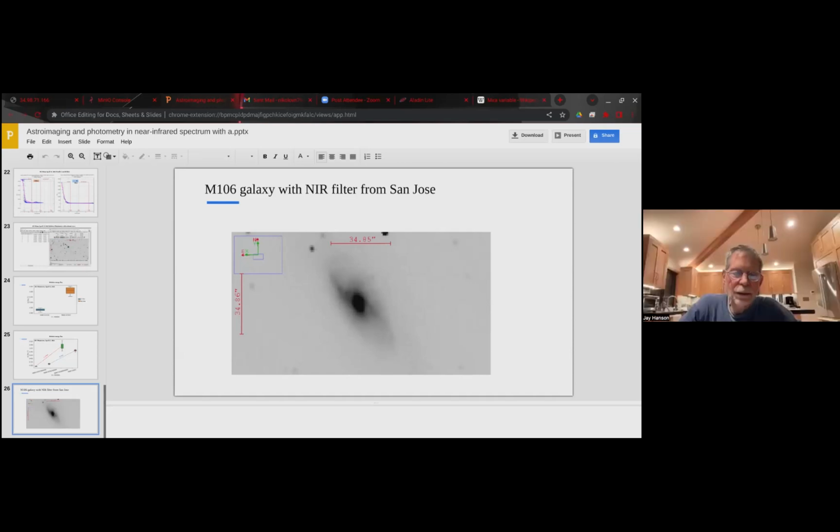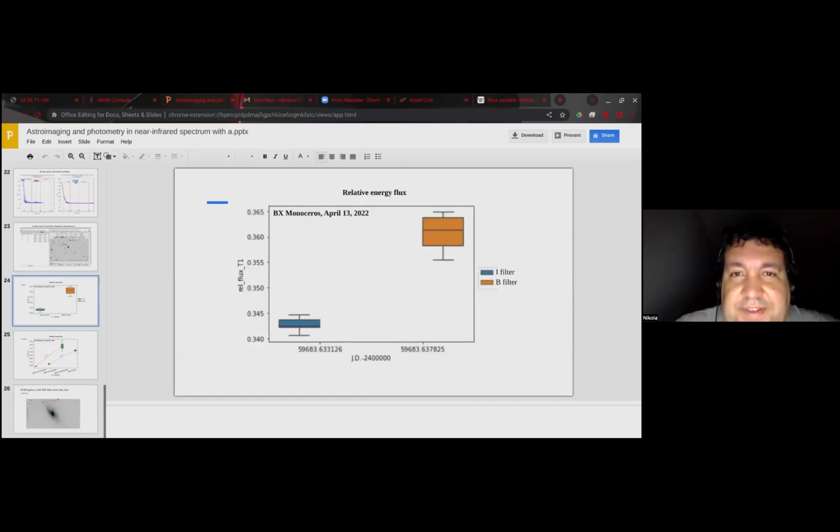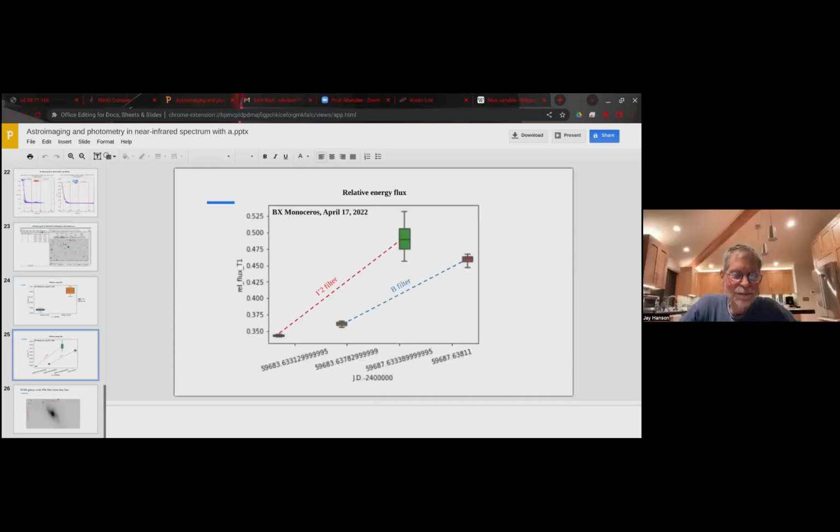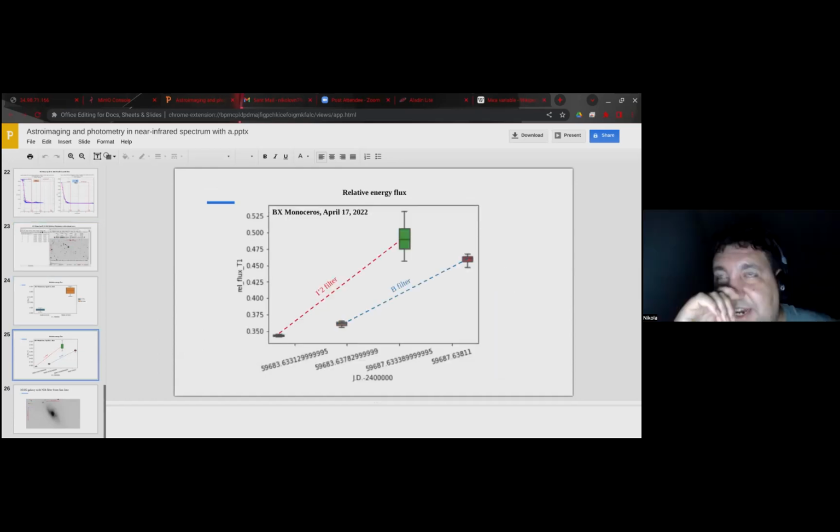Okay, Nikola, go ahead. Is your near infrared the 805 nanometer? 806 rather. Yes, 806. 806 nanometer. Got it. Thank you. I haven't tried with further. I still need to purchase it because recently we have cloudy weather, and I can hold until the weather gets better, and after that I can switch to the Z filter and see if there is an impact.